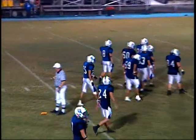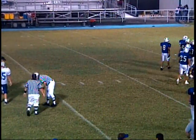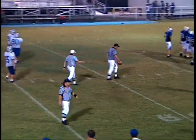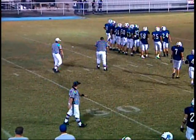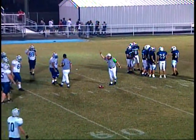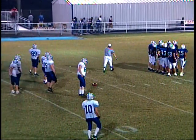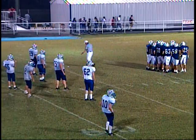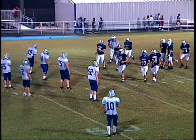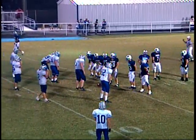So this one coming back. They're going to mark this one off from the 44. Back to the Tiger 46, 10 more yards. Abe McDonald now checking in offensively for Paintsville. It'll be 1st and 20 from the 46. Down to 3:50 to go.